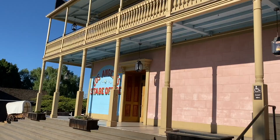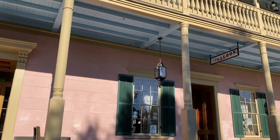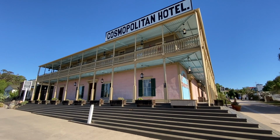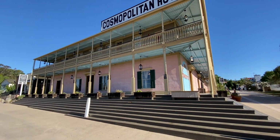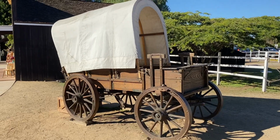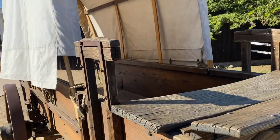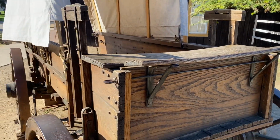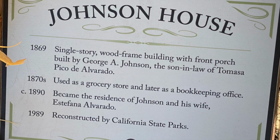Big barns, old style buildings. This was an old hotel that was there at the time, the Cosmopolitan Hotel. A lot of the old styles and everything else. Very cool. This is an old covered wagon. A lot of people came to San Diego by ship, sailing all the way around. This is the Johnson House.